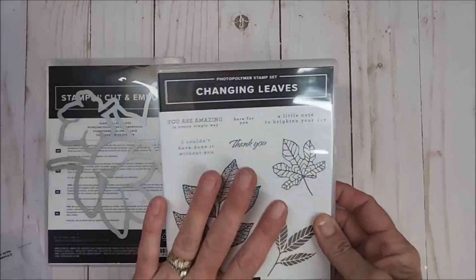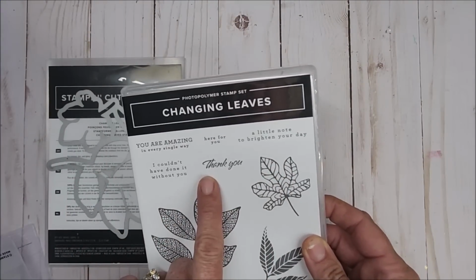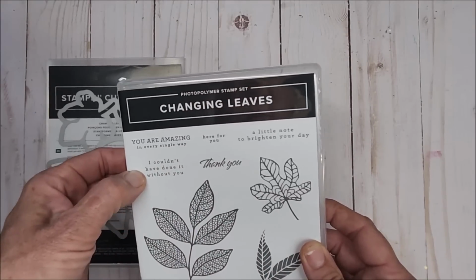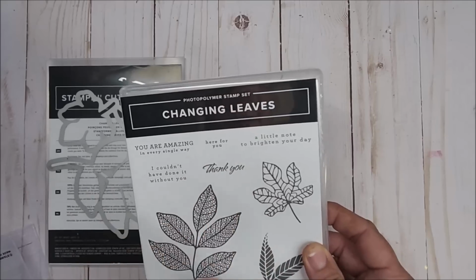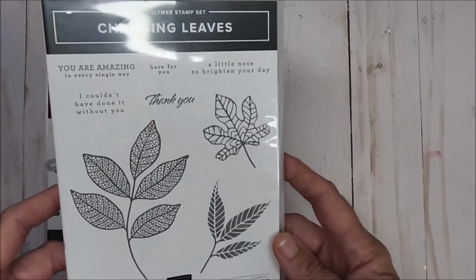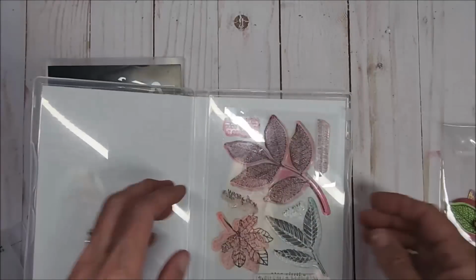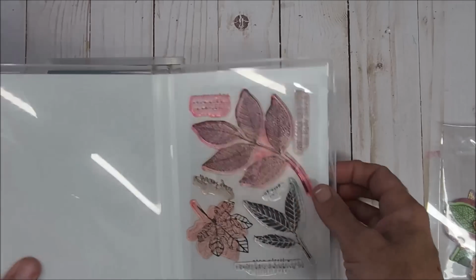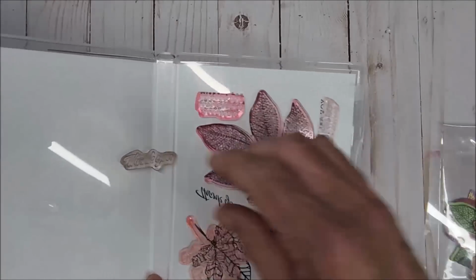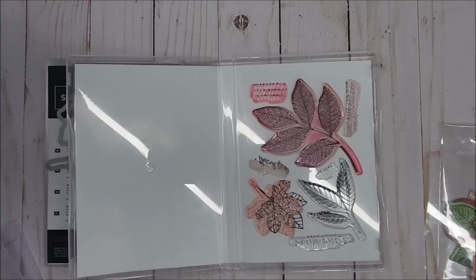Here is the bundle. So we've got the beautiful stamp set with 5 sentiments in this. So you are amazing in every single way. I couldn't have done it without you. Here for you, thank you, and a little note to brighten your day. So sentiments you can use for so many different occasions. And you can tell I've been playing with this. Look how big this stamp is, you guys. It's so big, it's awesome. I love anything to do with leaves, so of course I had to get this stamp set.